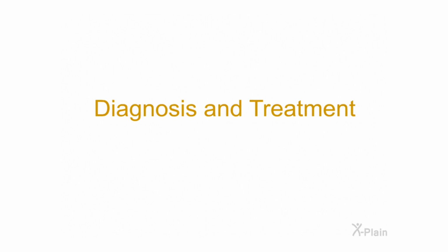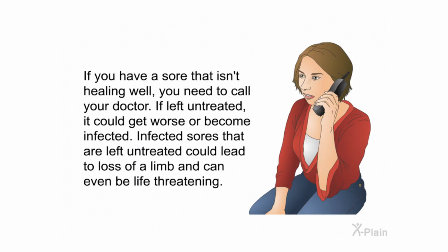Diagnosis and treatment. If you have a sore that isn't healing well, you need to call your doctor. If left untreated, it could get worse or become infected. Infected sores that are left untreated could lead to loss of a limb and can even be life-threatening.